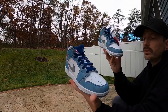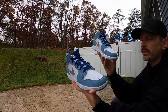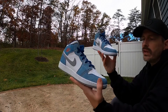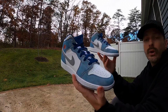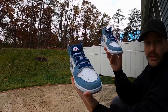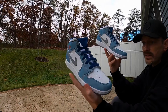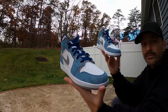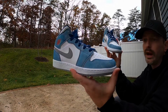These are really nice. I know mids get a lot of hate. People say, oh, the quality sucks or whatever. But I wear them as beaters, and a lot of times I like grabbing mids of colorways that I struck out on the highs for. And this is a perfect example because I was not able to get the Hyper Royals, and these definitely give me that same vibe as the Hyper Royal Jordan 1 high.